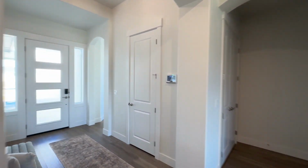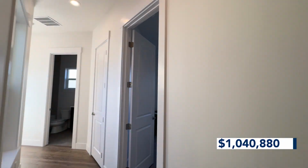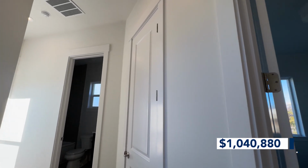No. Do you know the price on this one by chance? $1,050,000. Okay, so this one's a smidge lower. It's a lot lower, 150 lower.